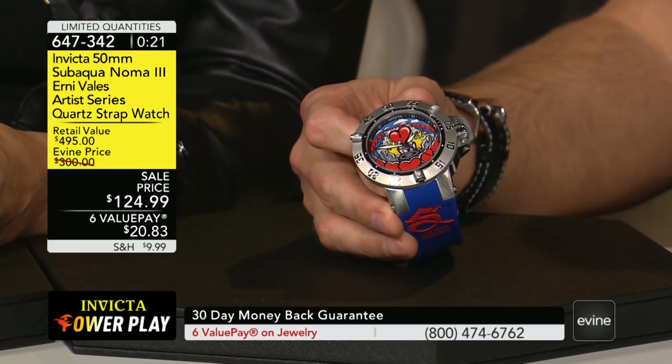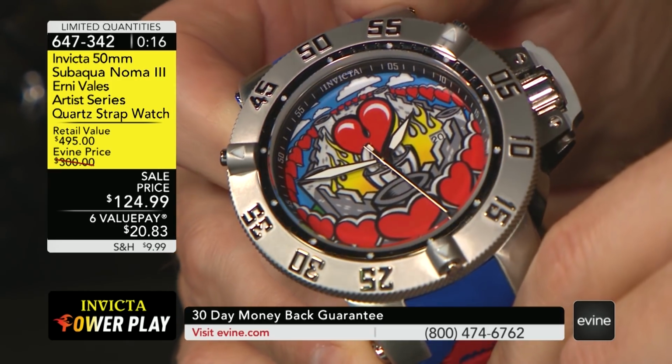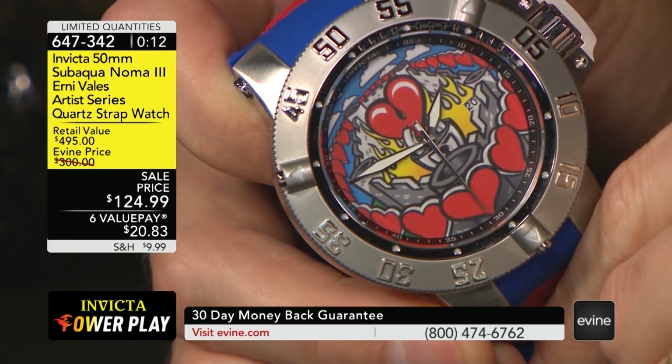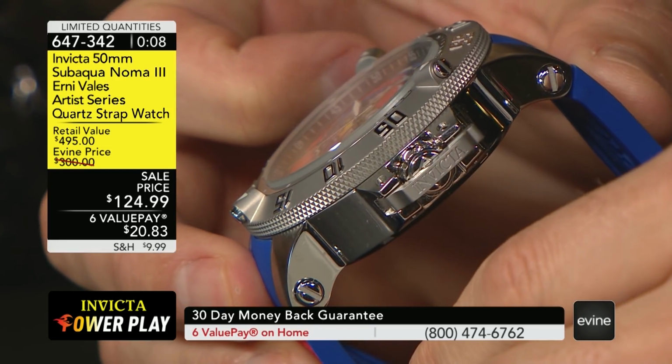It's so popular. On our website, there are other Ernie Vallis watches. So if this size is not good for you, there are some women's Sugar Skulls watches, which are really cool on our website. Just type in Invicta Ernie Vallis and you should be able to see any of the other watches that he has on our website. He did them years and years ago. He's just coming back and doing more.